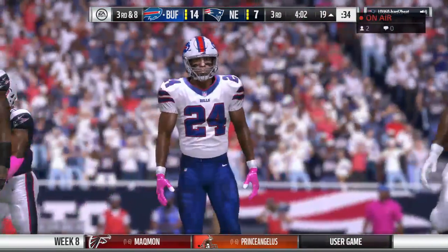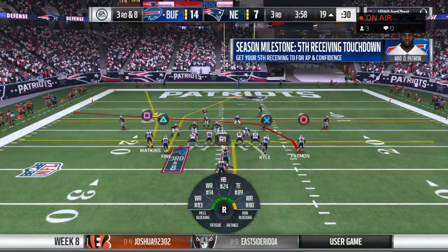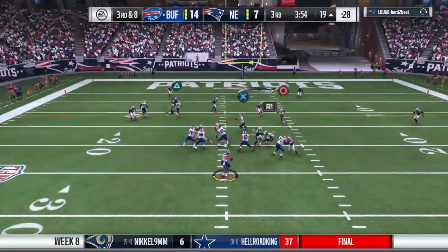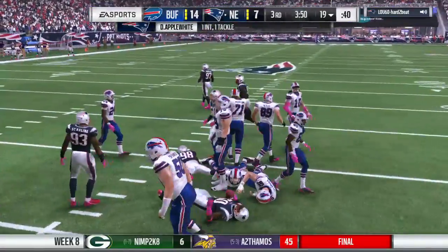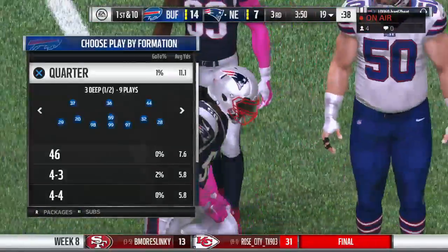You know that old expression, it's not my night? It hasn't been his so far. I don't know if the legs are a little bit heavy. Sometimes having to hang out all day and play doesn't exactly play to your advantage, but he rifles one that's intercepted. A great read, and it's picked off. And a big turnover there as his guys will get the football back.